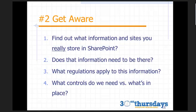You could just do this by walking down the hall and asking the human resources department or the finance department or compliance or legal, whatever. Identify some of the departments that you know are likely to have high-risk data or high-impact data and go ask them. Alternatively, with permission, you can just sample.